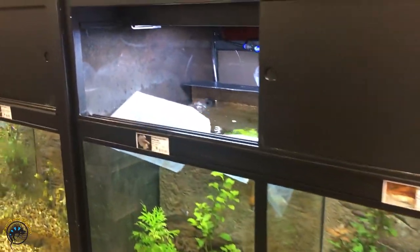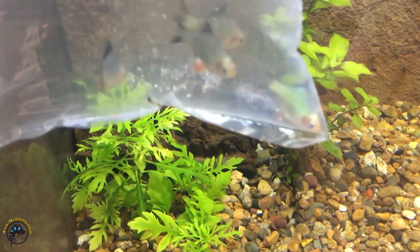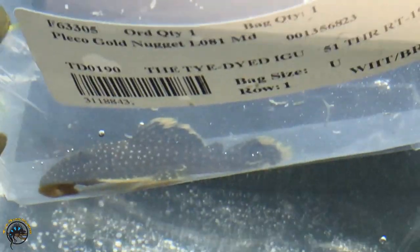All right, let's take a look at all the new stuff. Ooh, we got green tiger barbs again. Those are pretty. And then here's the Sun Indian catfish. Looks like we got another gold nugget. Another gold nugget Pleco. No, that's not a gold nugget, is it? Let me see. Yeah, that is a gold nugget. The smaller one's cute.